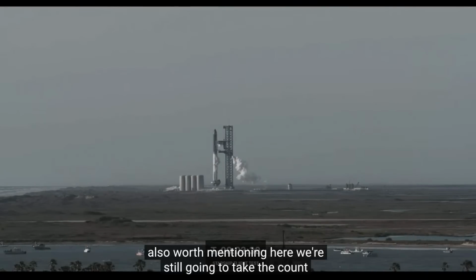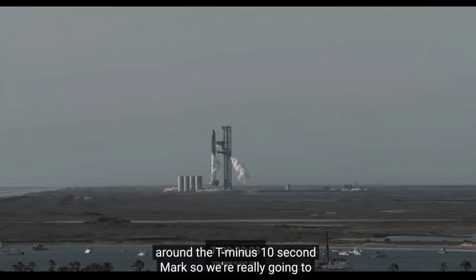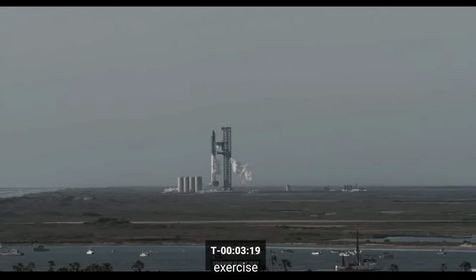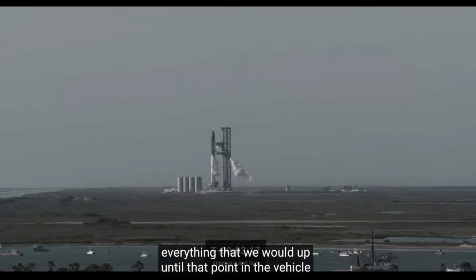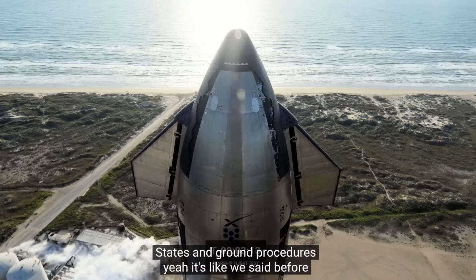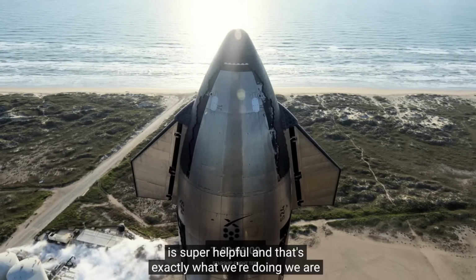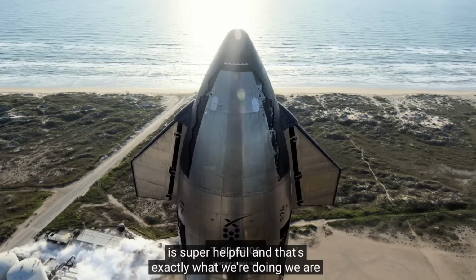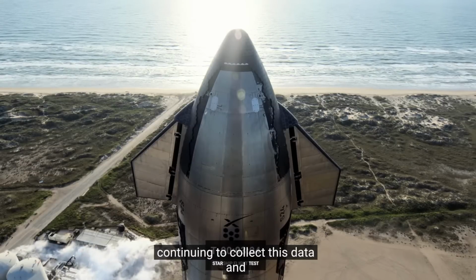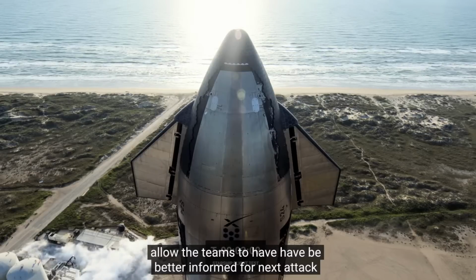And Kate, it's also worth mentioning here, we're still going to take the count through to around the T-minus 10 second mark. So we're really going to exercise everything that we would up until that point in the vehicle states and ground procedures. Yeah, like we said before, any data that we can collect today is super helpful. And that's exactly what we're doing. We are continuing to collect this data and allow the teams to be better informed for the next attempt.